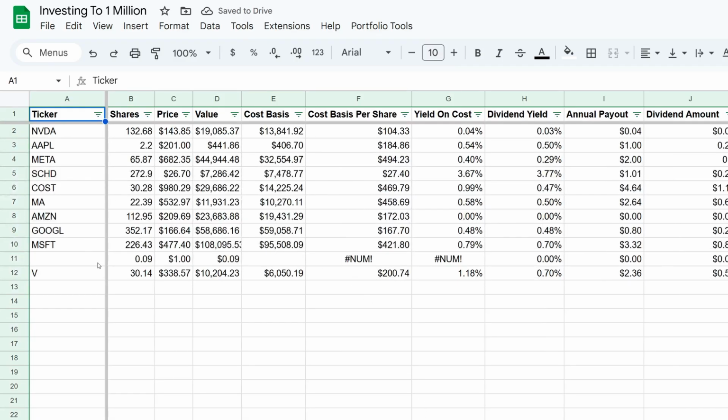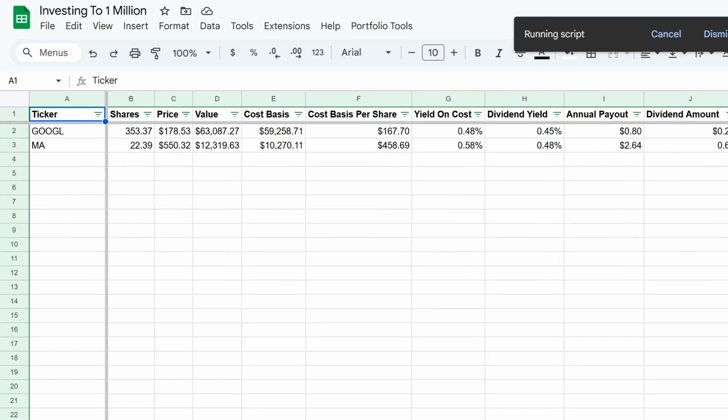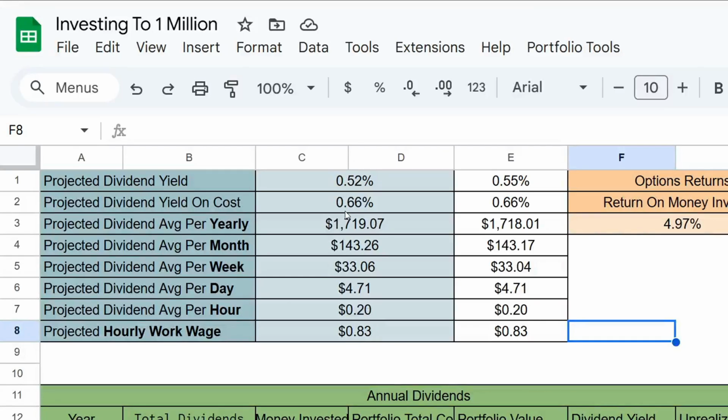If we go to the holdings, there's actually an old snapshot of my portfolio from last week. If we go to portfolio tools, update portfolio holdings, this will get wiped. It'll parse out the new stuff. So let's click on it, give it a second or two, and there it goes. And so now everything's being auto calculated. Looks like it's done, guys.